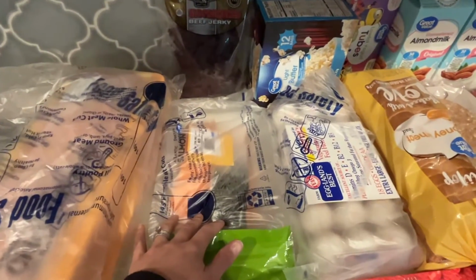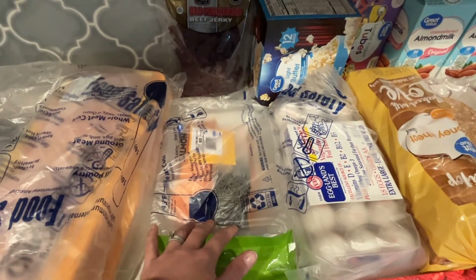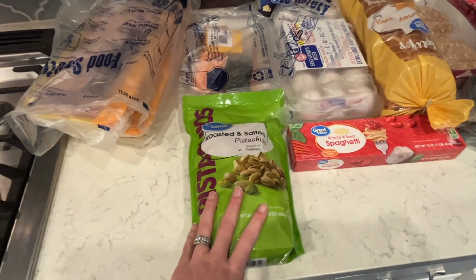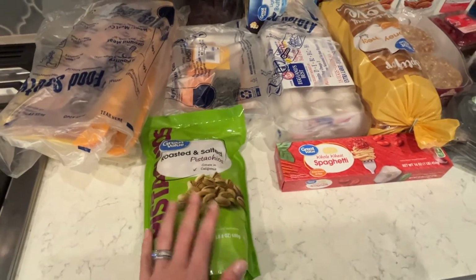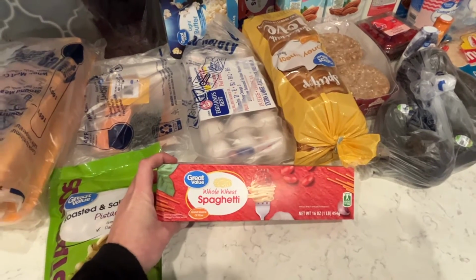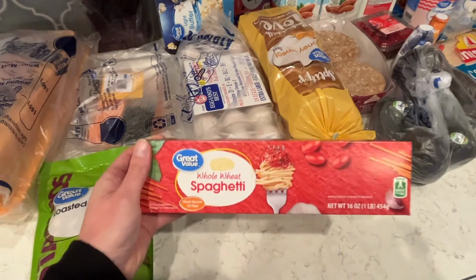We're gonna do salmon one night. We love salmon, it is delicious. We'll do salmon with some zucchini that I already have. Pistachios, I get them every week, our favorite snack. This whole wheat spaghetti is really good. It just tastes like regular spaghetti, but it has some whole wheat.